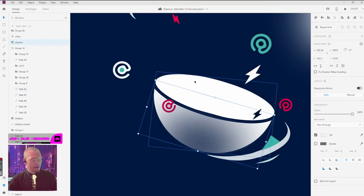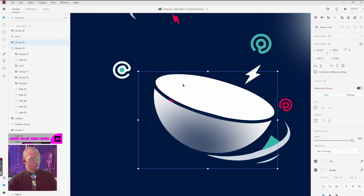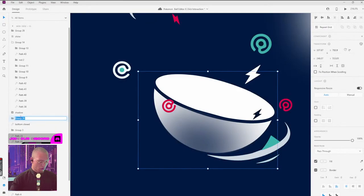Okay. But there is this bowl here that I am going to group with this shadow. Let me just make sure it's one piece. Yep. And let me go and export this. I'm going to call it Pokeball Bottom 2. And CWeb 1988 says, looks cool.